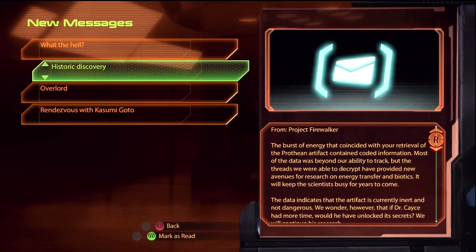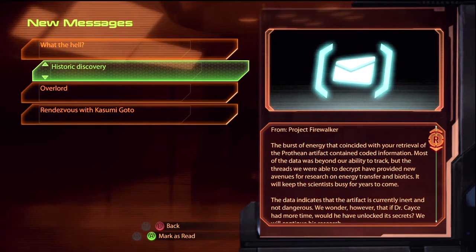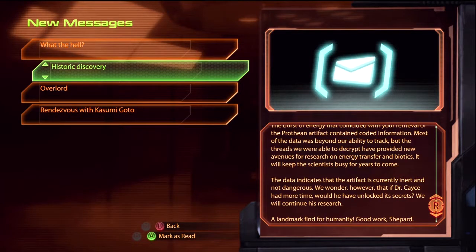The burst of energy that coincided with your retrieval of the Prothean artifact contained coded information. Most of the data was beyond our ability to track, but the threads we were able to decrypt have provided new avenues for research on energy transfer and biotics. It will keep the scientists busy for years to come. The data indicates that the artifact is currently inert and not dangerous. We wonder, however, if Dr. Case had more time, would he have unlocked its secrets? We shall continue his research. A landmark find for humanity. Good work, Shepard.